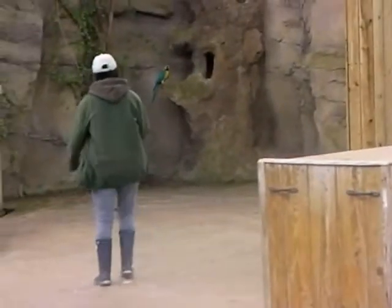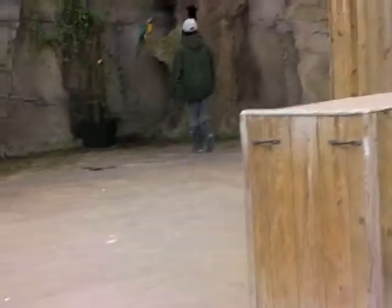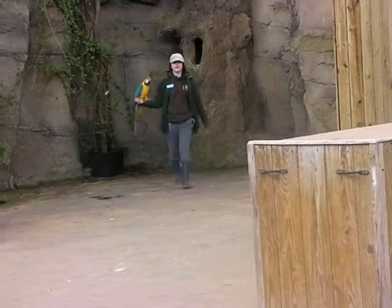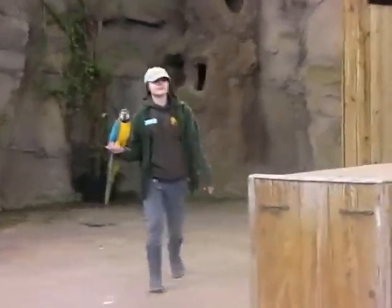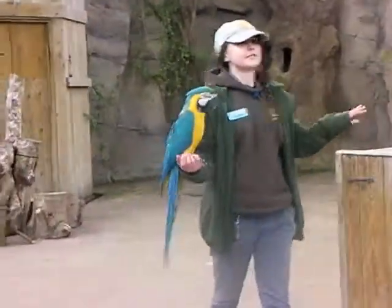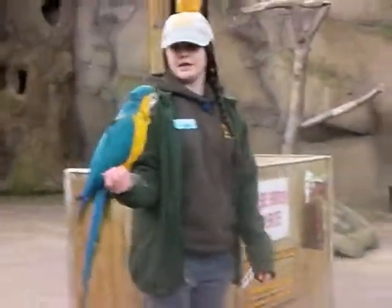He can't fly, so bear with me while I go and fetch him. It is very windy today for our birds. Now, you can see that he's blue and yellow in colour, and that's why he's called a blue and yellow macaw. Most parrots are named after what their colour is, so it's quite easy to remember, except the odd exception like Olive. She's the difficult one to remember.